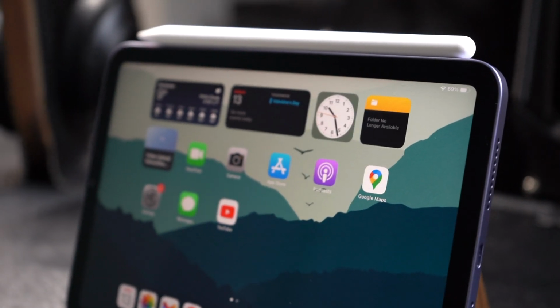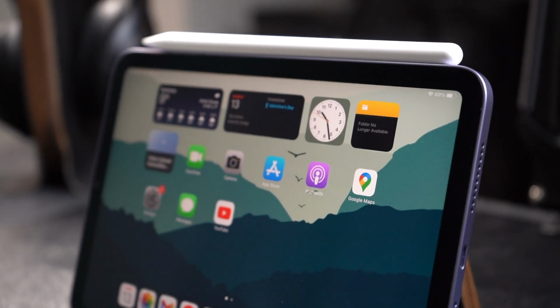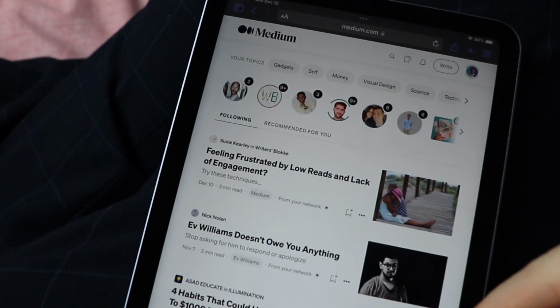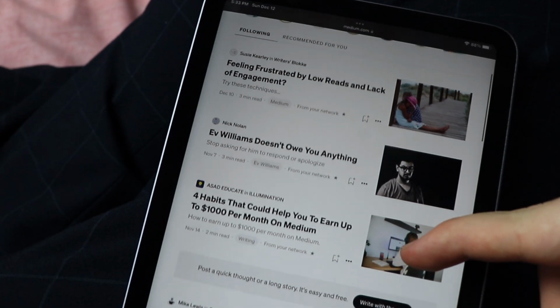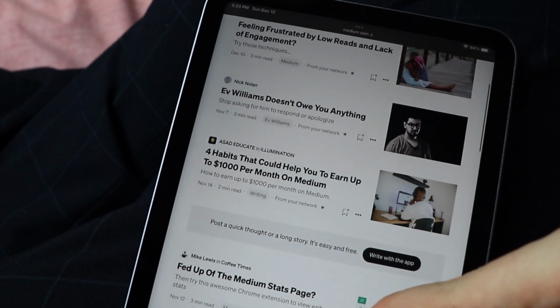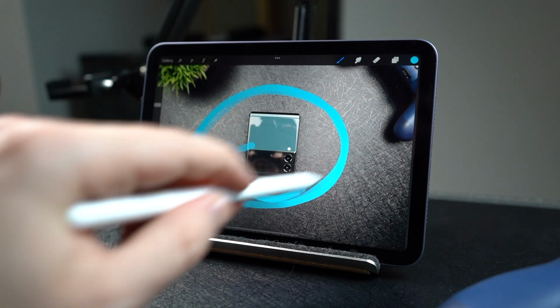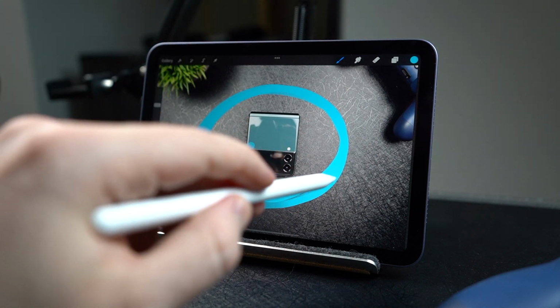You do have pretty good sounding speakers. You have that more full screen, but it's not edge to edge, and that makes sense because you kind of need somewhere to hold on to, and I think that's perfectly fine. But it does give that really more modern, aesthetically pleasing look to it. I absolutely love it. I love USB-C.